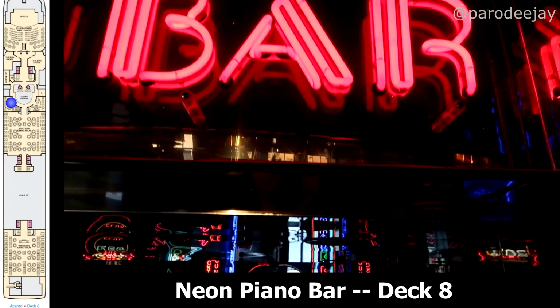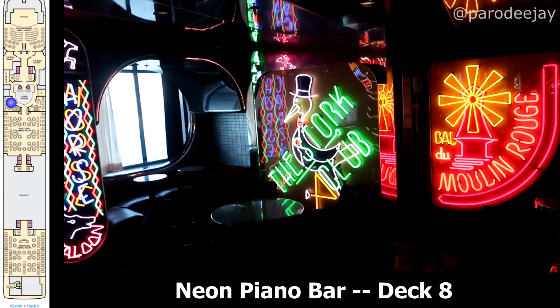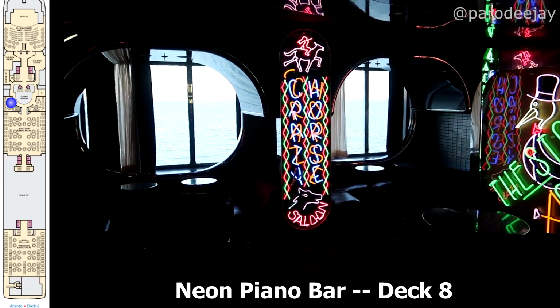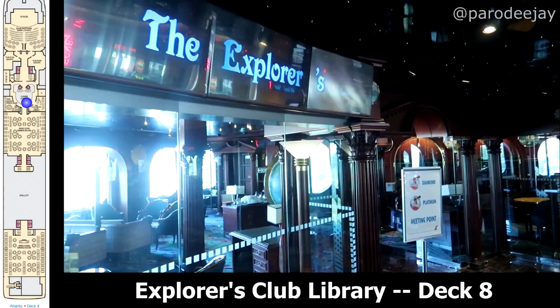The piano bar is also neon themed here on deck 8. All sorts of signs on the wall. Very dark, very cozy, very fun. I appreciate this decor a lot. There's some shots of just the cozy booths and chairs and things.